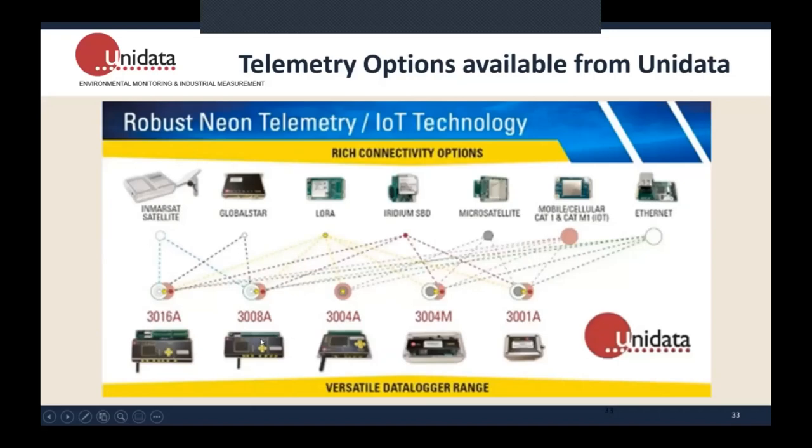So we have a principle of having a logger and a communication system to get across the network, and they're the options. And here you can see that's our LoRa module, that's the Iridium module, it's the Microsat module, and that's a cellular module. They're all about the same physical size, right? And of course, different data capacities, which we've talked about.